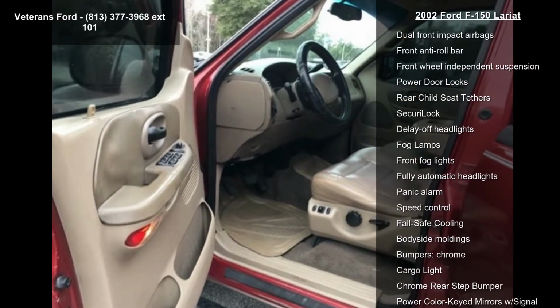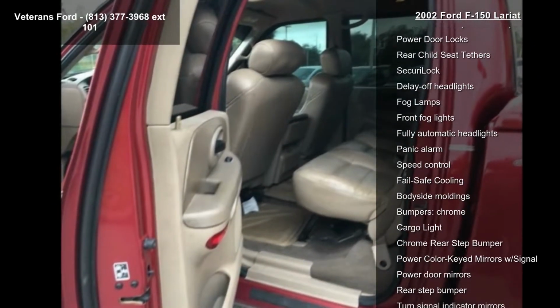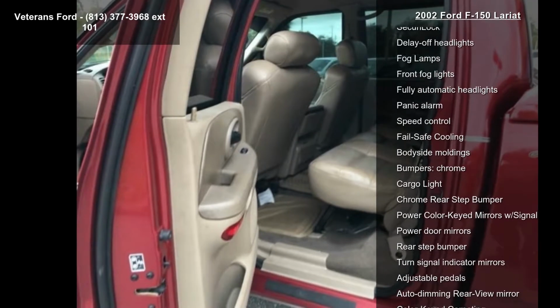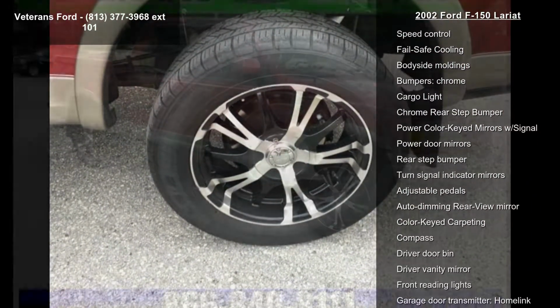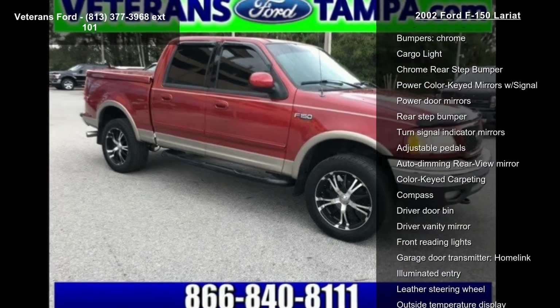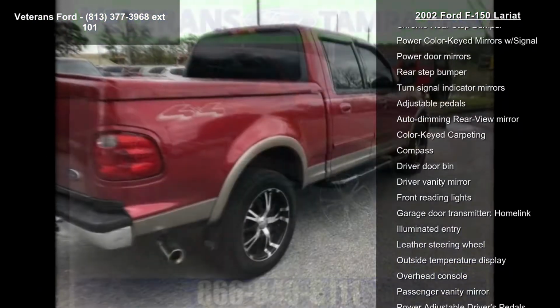If you are looking for a solid pre-owned truck, this might be the one. Low mileage is an important factor in your purchase, and this vehicle delivers a low odometer reading. Don't let this vehicle get away. Call or click to schedule a test drive today.